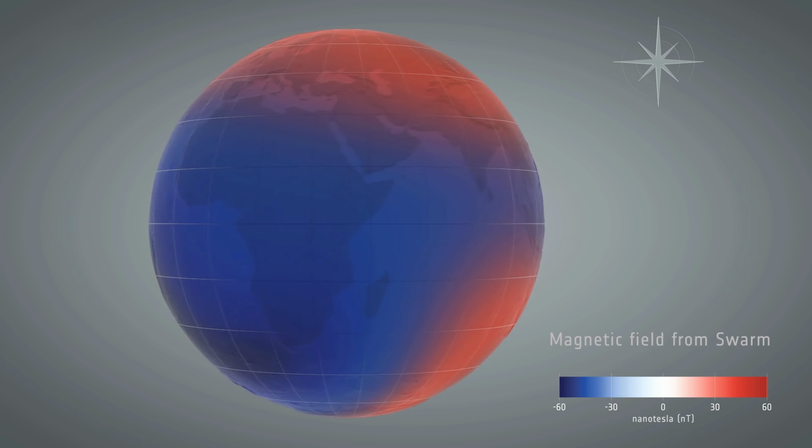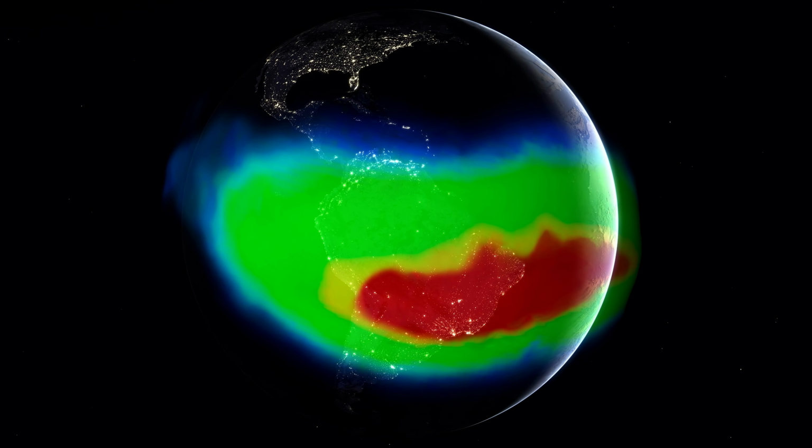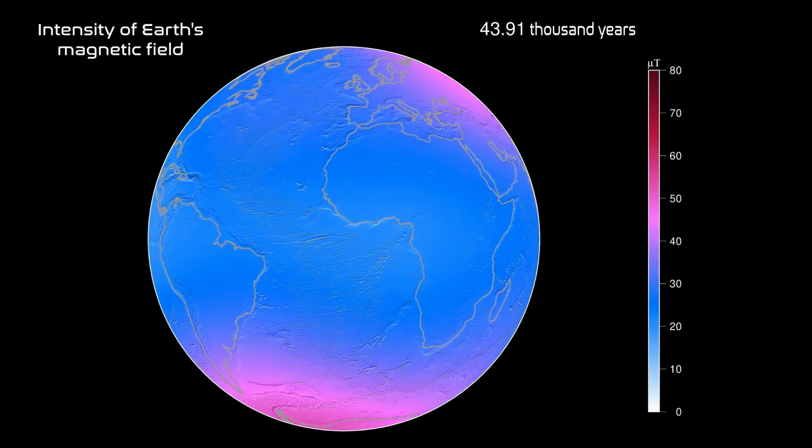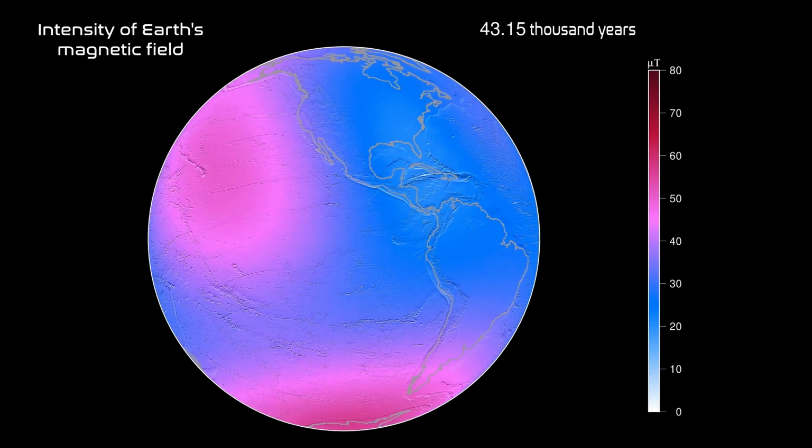The intensity of the Earth's magnetic field varies in different parts of the planet. It is highest near the poles and weakest around the magnetic equator. There are also some significant anomalies found in eastern Siberia and the South Atlantic Ocean. The strength of the magnetic field is gradually changing, and over the last 200 years, it has decreased by about 9%.